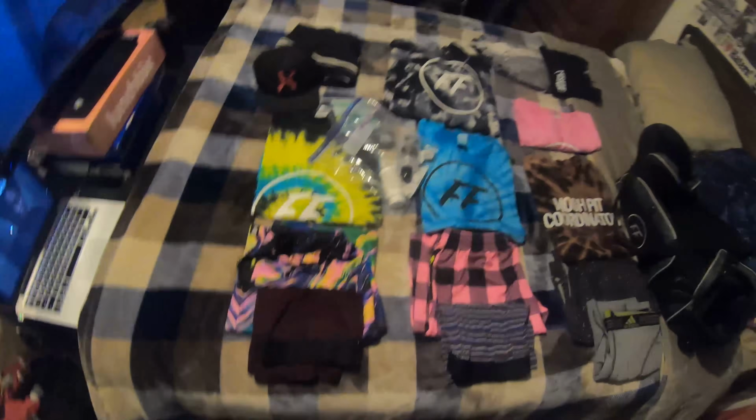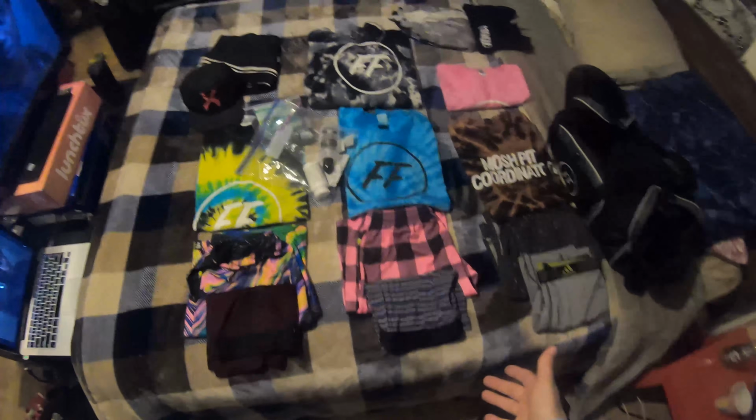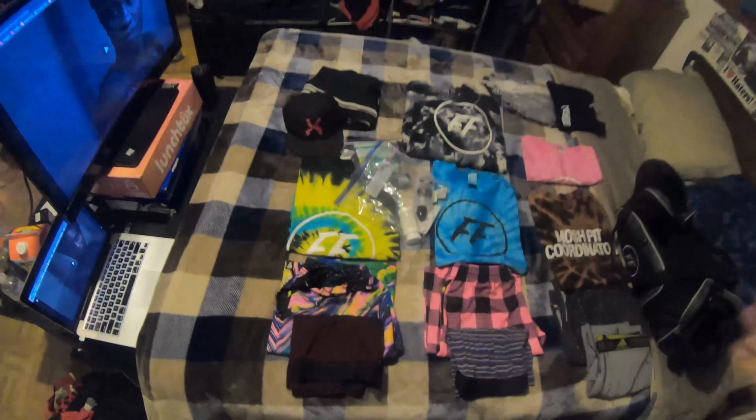All right guys, so I'm pretty much done picking out my clothes. Basically, every time I'm going to a festival, this is how I pack. I lay out all of my clothes and make sure I have everything for each day of the festival. It's a 3-day festival, so you've got day 1, day 2, day 3. Each outfit has a shirt, shorts, and boxers. The only thing I have to get is socks, which I made a note of on my checklist.